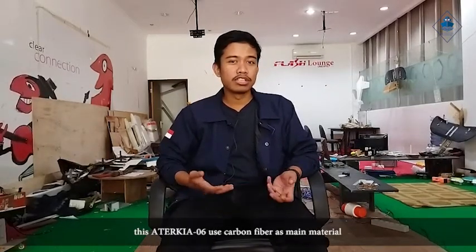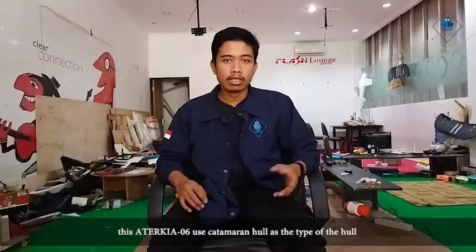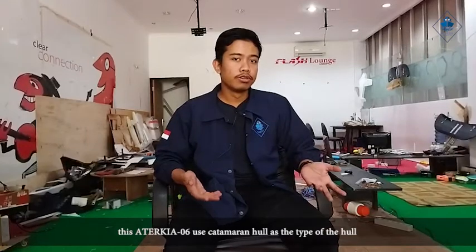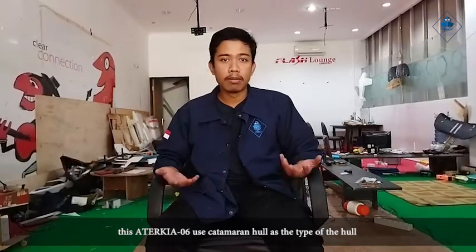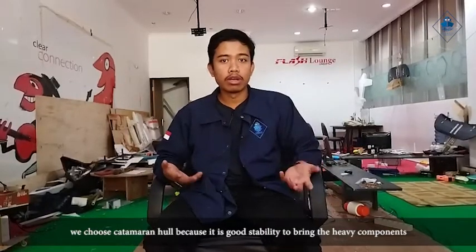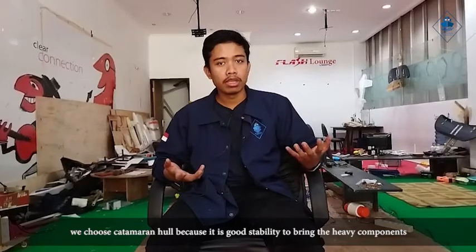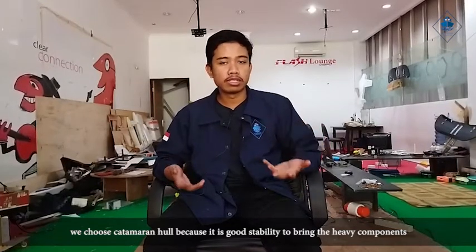This Aterkia 06 uses carbon fiber as the main material. It uses a catamaran hull as the type of hull. We chose the catamaran hull because it has good stability to carry the heavy components.